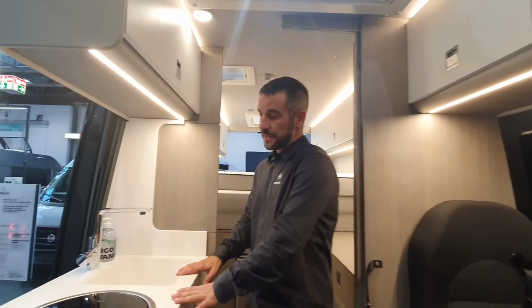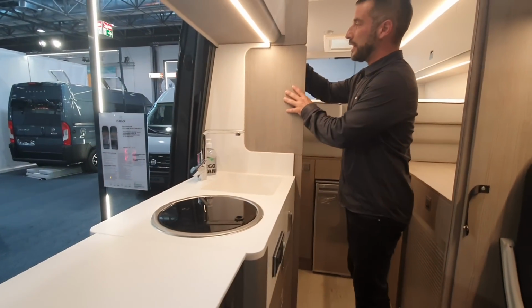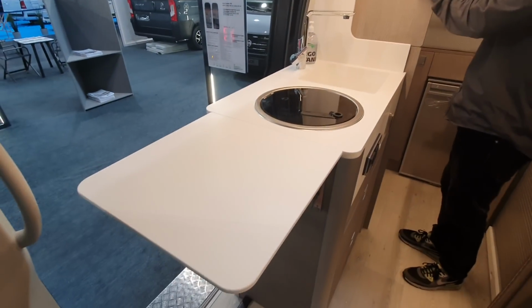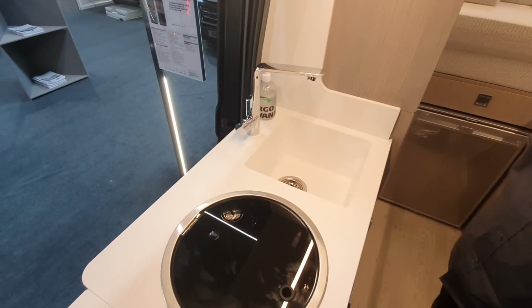So this is a small kitchen, but we can make it bigger doing like this if we need more space, okay? So now we've got a large kitchen with a molded sink.